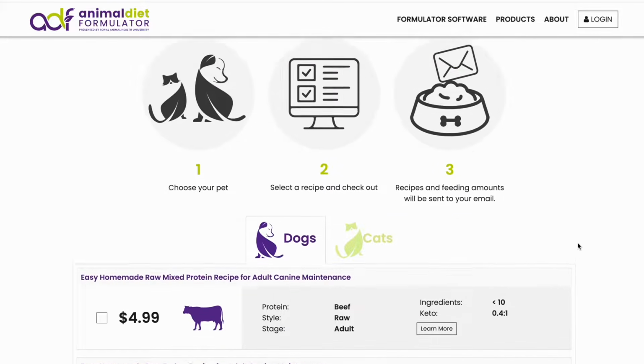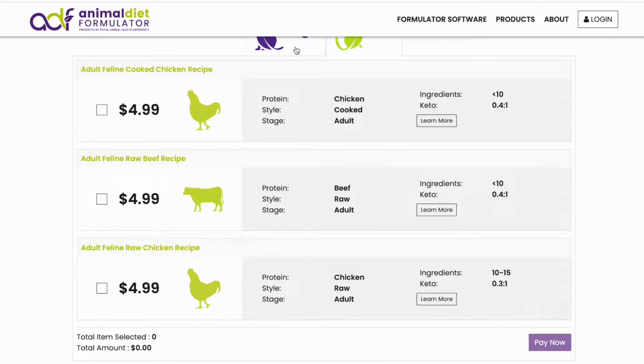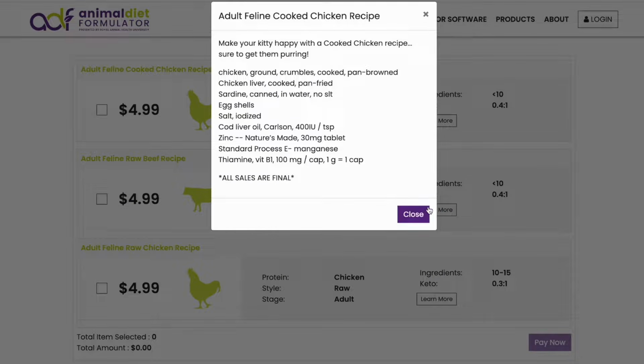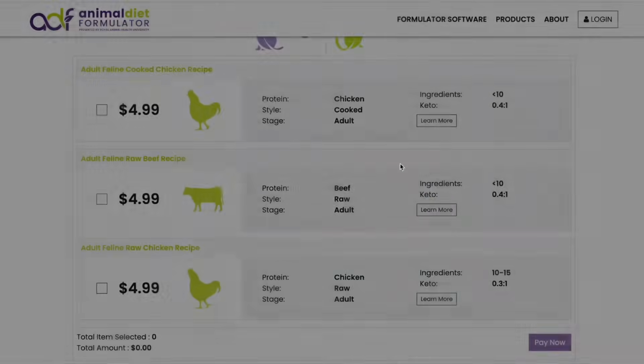And then I'm also hoping to create recipes that everyone can use, because the Animal Diet Formulator, the formulating software that I'm learning to use right now in my current nutrition program, has ready-made recipes on their website. There are only 3 for cats, and of course there's a long list of recipes for dogs, but they do have recipes on their website. So I'll have to figure out how to do it.